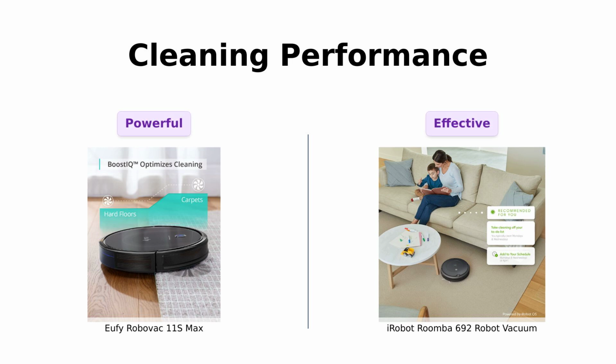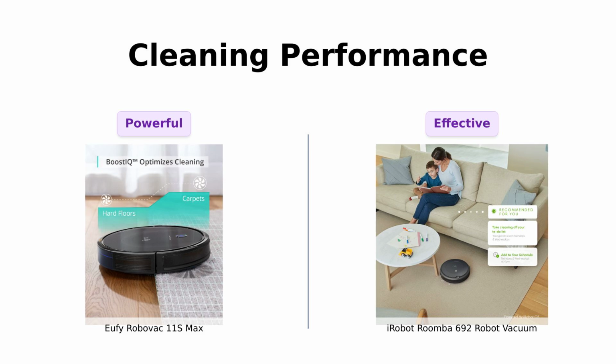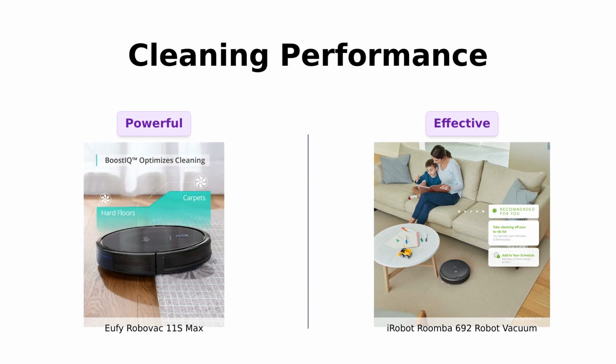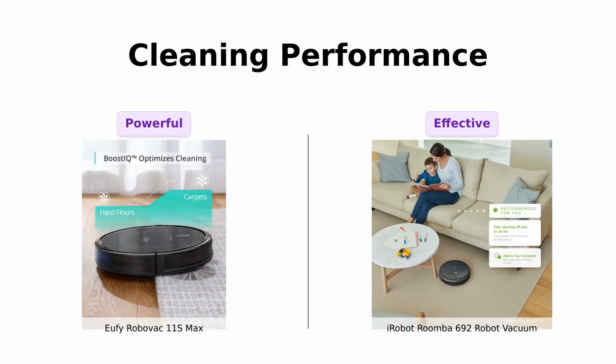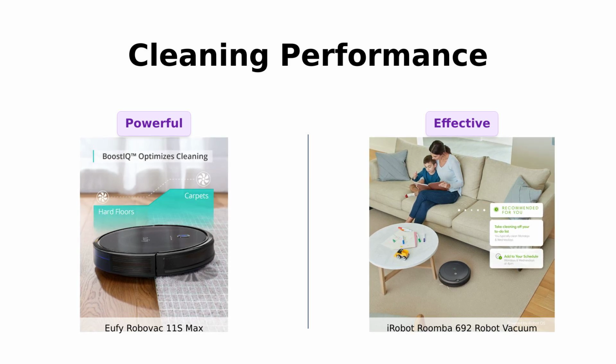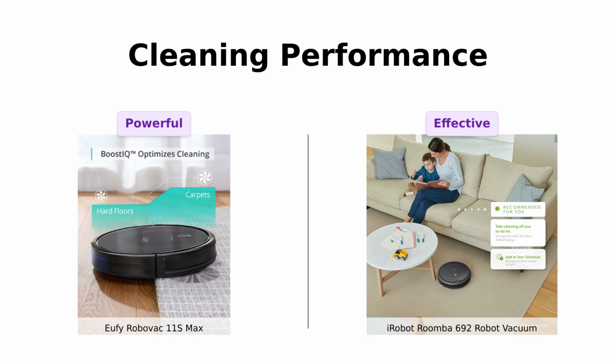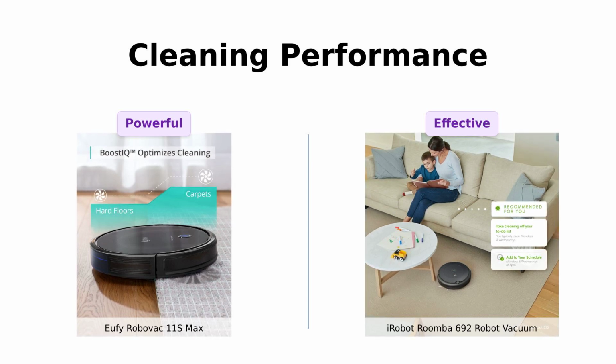Now let's get to the nitty-gritty cleaning performance. Eufy has Boost IQ technology, which sounds like it's on steroids. It automatically cranks up the suction power when it senses dirt. Roomba, however, has a 3-stage cleaning system and dirt detect sensors to tackle those high-traffic areas. It's like having a personal maid with a PhD in dirtology. Reviewers praise the Eufy for its strong suction and quiet operation, while Roomba users love its effective pet hair collection and high-traffic area detection.